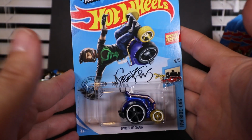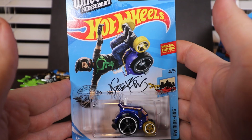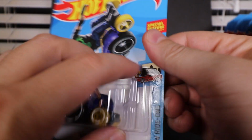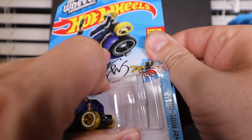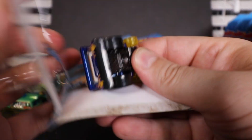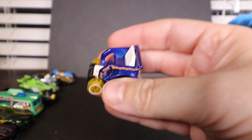Number 22 is the wheelie chair from Aaron Fotheringham. If you watch him on YouTube, he does all kinds of stunts in his wheelchair. And you can put a minifig on it.